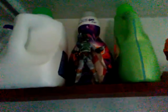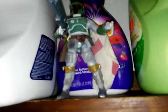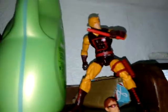Oh my god! Well, let's do a collection video, and starting off on right here, we have the Boba Fett with Deadpool's gun. We have first appearance Daredevil with his alternate head and one baton because I lost the other baton.